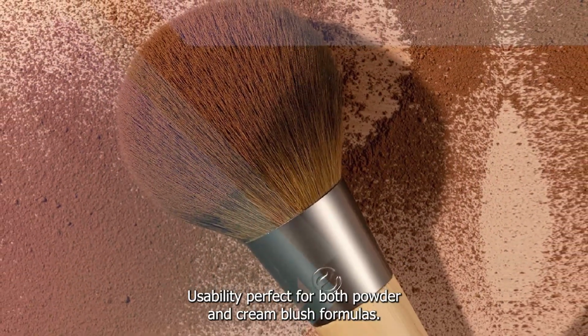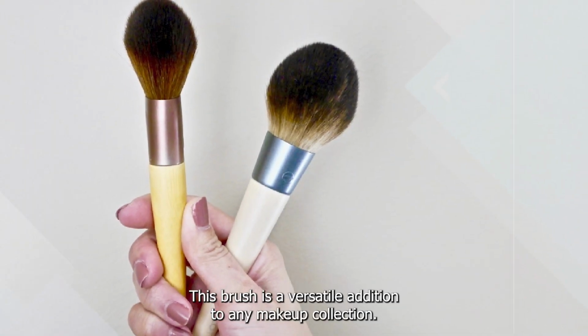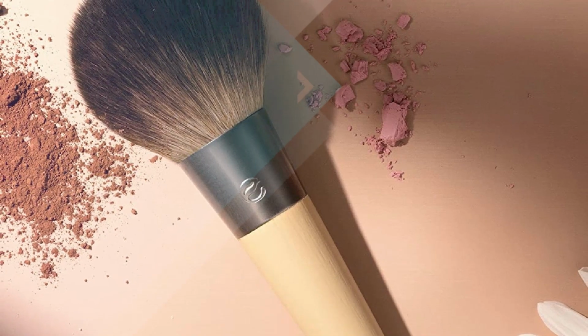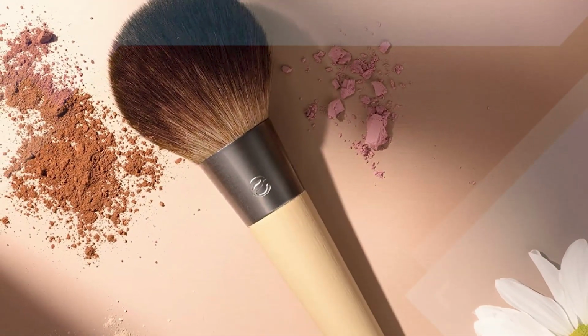Usability. Perfect for both powder and cream blush formulas, this brush is a versatile addition to any makeup collection. Its tapered design allows for precise application, while its plush bristles ensure a seamless blend every time.